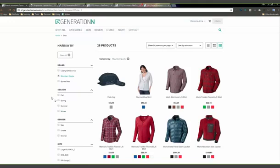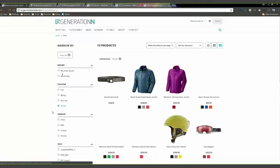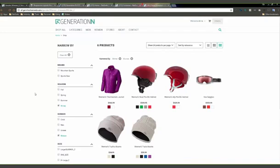So we'll go into winter. She likes the mountain sports specific brand. She's also looking for a woman's specific jacket. So as she's clicking into it, she can get to a specific item that she wants to.